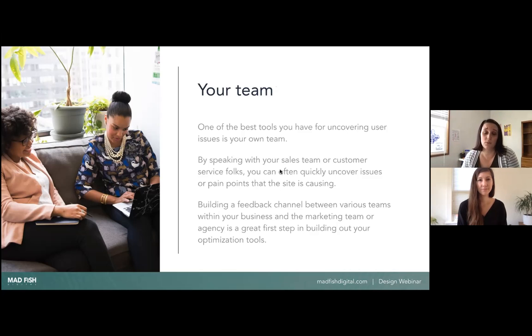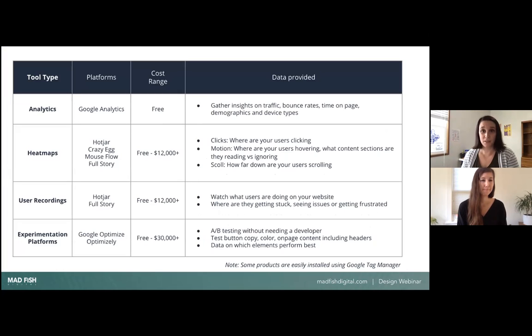So just building a feedback channel is going to be your first step. Now, some of the tools that you can use. First and foremost, definitely Google Analytics. If you don't have this on your site, get it. It's pretty simple. You might have to read some tutorials, or obviously reach out to Madfish or another marketing agency. Hopefully yes. We can help get those installed, but that really is going to be a good starting point.